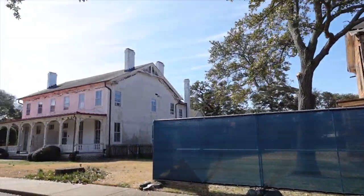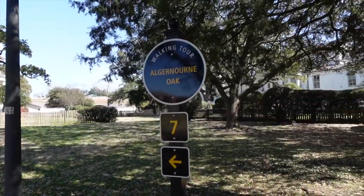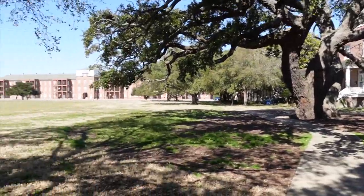Another old one over here. Number 7, the Algernon. I know I'm probably pronouncing that wrong. Oak. And here it is. Yeah, this thing is pretty big. It's over 400 years old. Oh, wow. Okay.